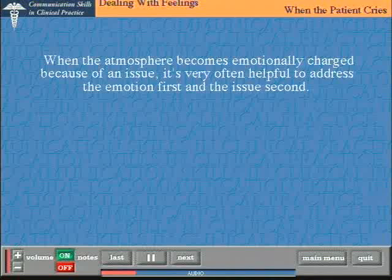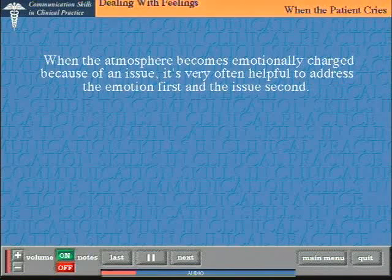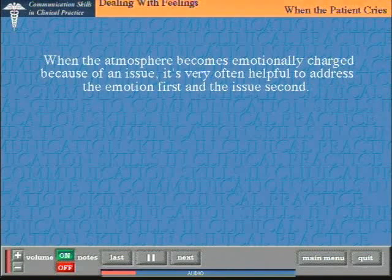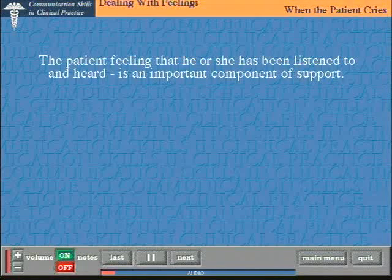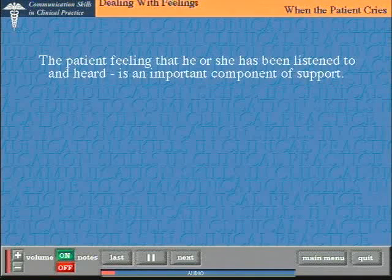Perhaps there is one theme that runs through all of the scenarios that you're about to see, and that is this. When the atmosphere becomes emotionally charged because of an issue, it's often helpful to address the emotion first and the issue second. In other words, instead of trying to settle the issue immediately with a statement of fact or a direct response to that issue, it often helps to acknowledge the emotional content of what the patient is saying first. That way, the patient feels appropriately that he or she has been listened to and heard, and that's an important component of support. Then, when you later come to address the issue, you're on the same side, so to speak, as the patient. So let's see how that works in a few examples.